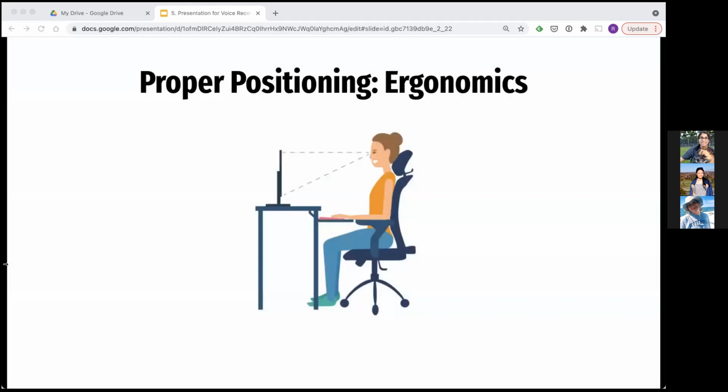Having the right posture while completing your daily activities can help prevent any stress on the body that may lead to pain, discomfort, or fatigue. First, let's talk about ergonomics. Ergonomics is a fancy term that means setting up and placing objects in the environment around you so that you can do activities safely and efficiently.